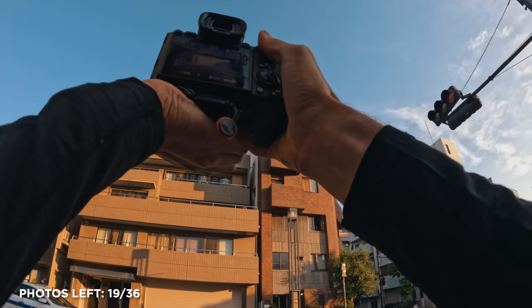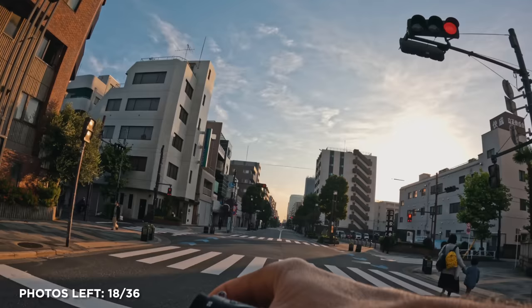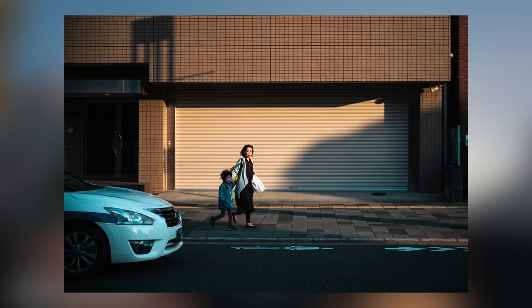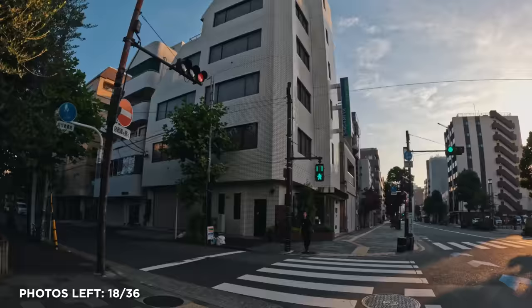Let's see. Damn it, I almost went to the nice light. Oh, this guy, I missed it. I mean, this wasn't bad, but this wasn't what I was looking for, clearly. Oh, but this is really cool though. I like that shot. Okay, let's keep going. We'll find that Sky Tree shot.